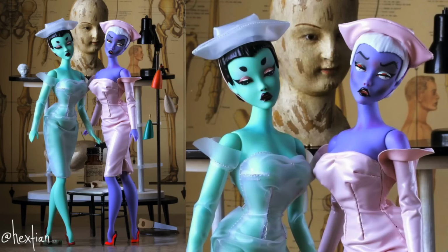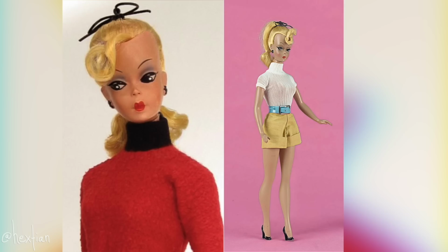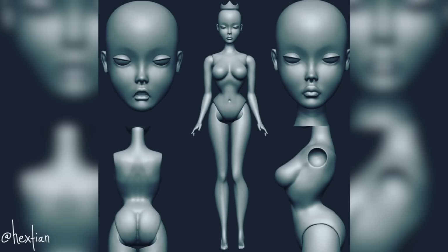We both wanted to transform her into an iconic character, and the one who started it all came to mind, Bild Lili. If you are unaware, Bild Lili was a German fashion doll from 1955, and her comics and image was very risque, until Ruth Handler bought the rights to her and transformed her into Barbie. I really appreciate Bild Lili's vibe and aesthetic, so we will be creating her out of Miss Mary Magpie today.